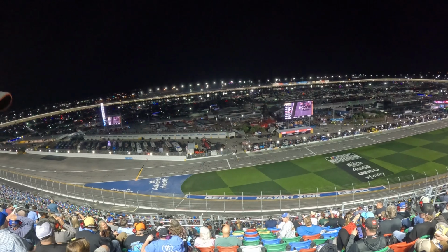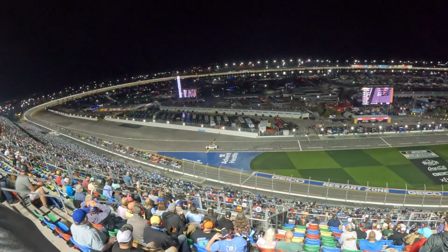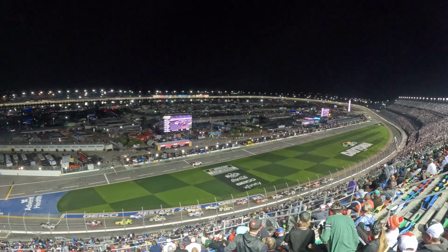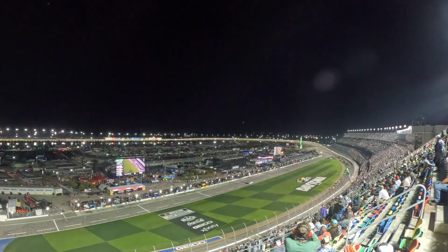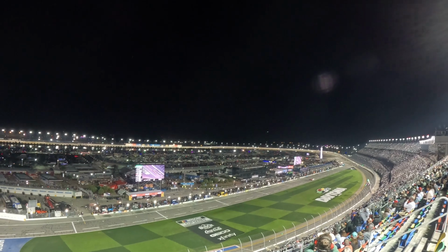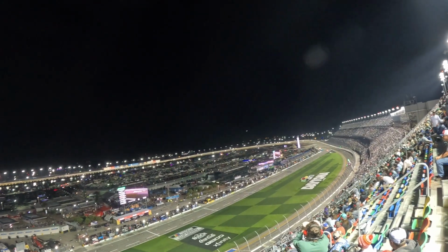It's Ty Majeski in the number 98 to the inside. Johnny Sauter in the number 45 to the outside. It's Ty Majeski in that black and yellow 98 to the inside, outside of him, 3-time Daytona winner, Johnny Sauter.